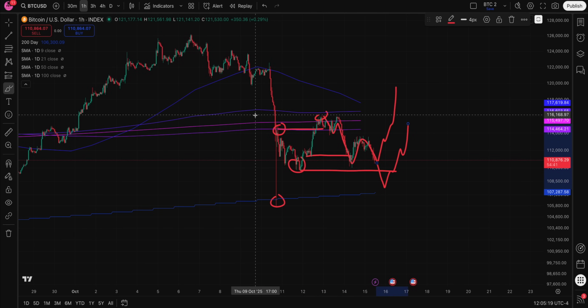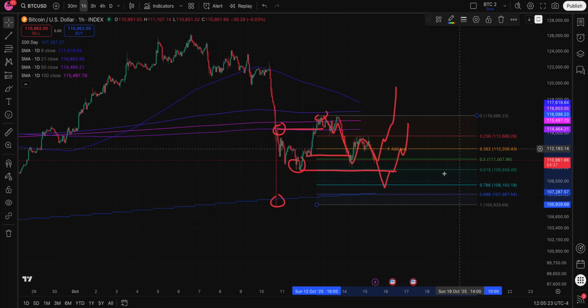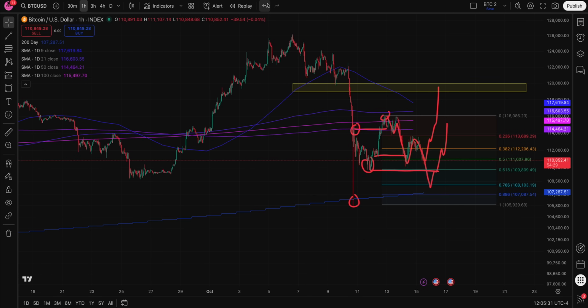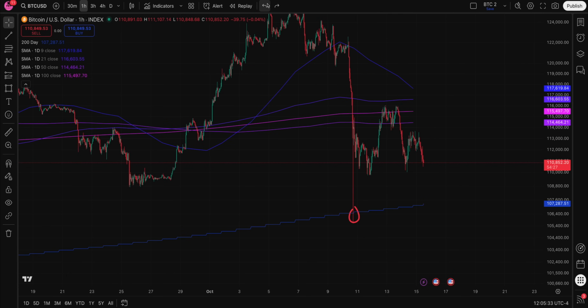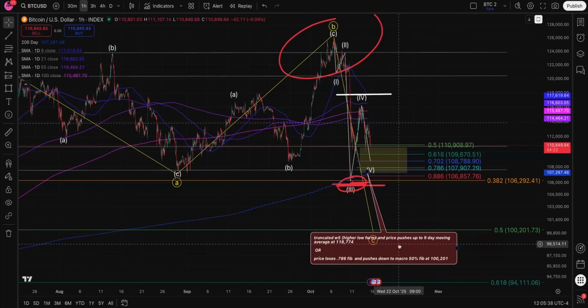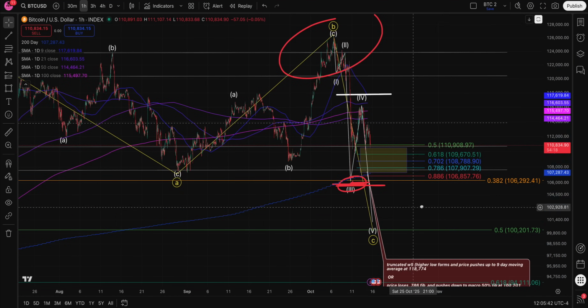So in order to simplify this, it would basically just look like this. You'd just be coming down to these fibs and then popping off to then fill in this, to then take out this liquidity. Okay, that's the base case. Right? The worst case scenario is that we actually lose that 0.786 and we have that fifth wave down to around 100,201, right around here.